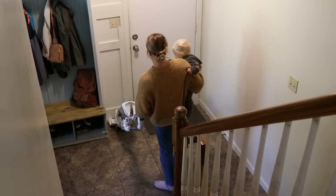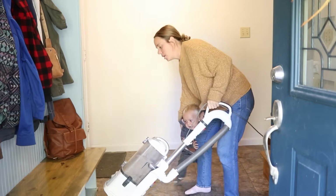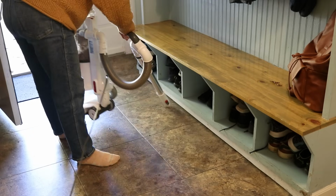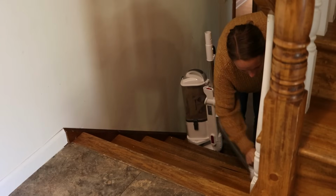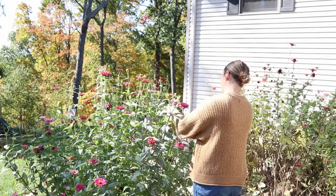So in between doing that, I got some cleaning done. I like to always clean before I have a party just to make the house kind of put together. And so first thing I did was go down to the entryway. I don't know what it is about the entryway. And this time of year too, with all the leaves that are starting to fall, it's just constantly trashed with leaves and all that.